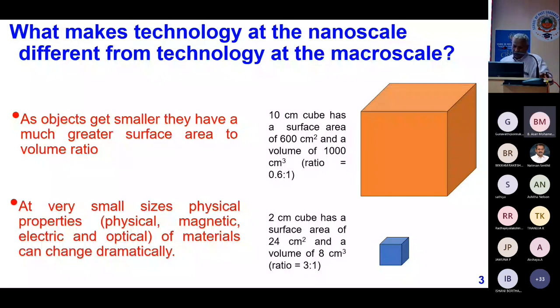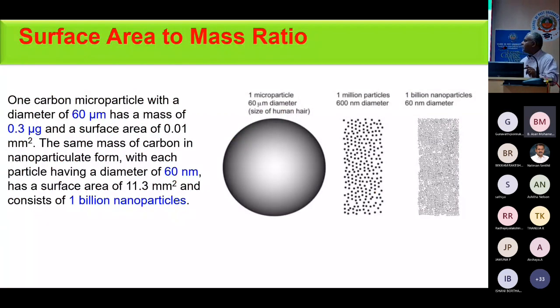Maybe another example I'll give. You can see here a beautiful example of a carbon particle. A carbon particle of 60 micrometer is compared with a carbon particle of 60 nanometer. A carbon particle of 60 micrometer weighs 0.3 micrograms. Its surface area is 0.01 mm square and the number of particles is 1.